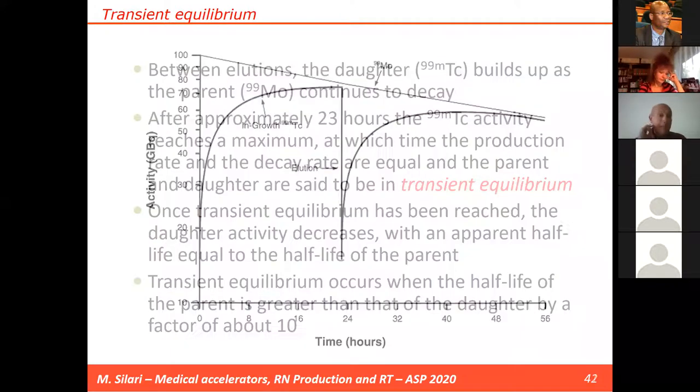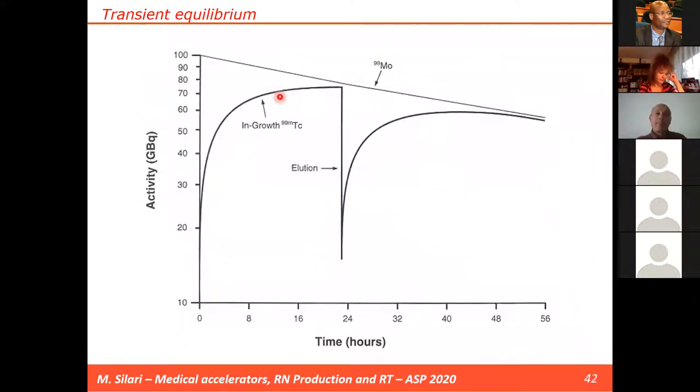And what actually happens is that in the beginning, you start with the molybdenum. The technetium will build up, and after about a day, you have the maximum. Then you can take off the technetium you need for the exam, and it will start rebuilding. And after another 24 hours, you have again enough technetium for another exam. And this goes on for a couple of days. So I think it lasts about 1 week before the activity of the parent is too reduced to be useful.